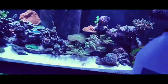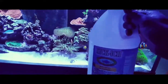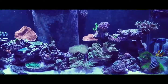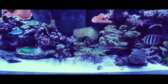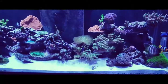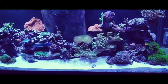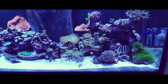I purchased this product probably about a year and a half ago. I just never used it. It's Kick Ick. So I figured I'd give it a shot and try. After that fish died, I just didn't do anything for about a month, and I recently just picked up 2 more. You see right there is a bicolor blenny, and I got a keyhole angel that's in here somewhere. He's always hiding. And these fish have been in here for about 3 or 4 days. But the keyhole, after the second day, I noticed that it had spots all over it. So then that's when I decided I would go ahead and try this Kick Ick.